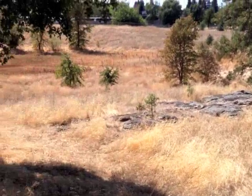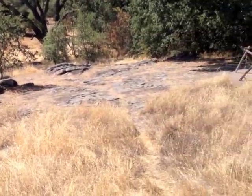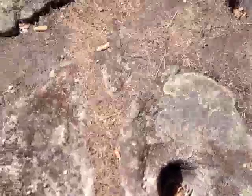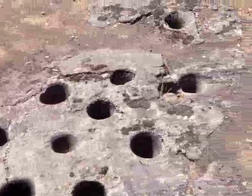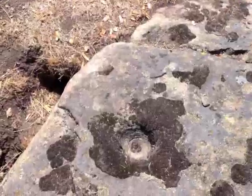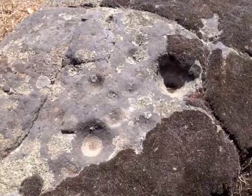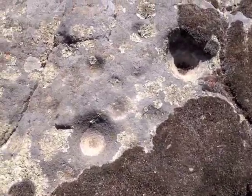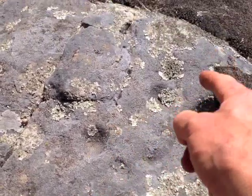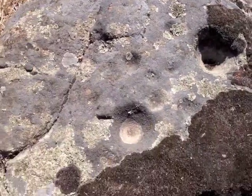Okay, looking over here, we have another rocky area. Now, if you weren't convinced before that there were bedrock mortars here, maybe these will convince you. Starting off right there, walking our way through the weeds. There's one there. And just a whole bunch right here. One there. Now, do you guys see what I see? Do you guys see this? There, and there, and there, little cupsules. Yeah, this was a kind of sacred stone here, too.